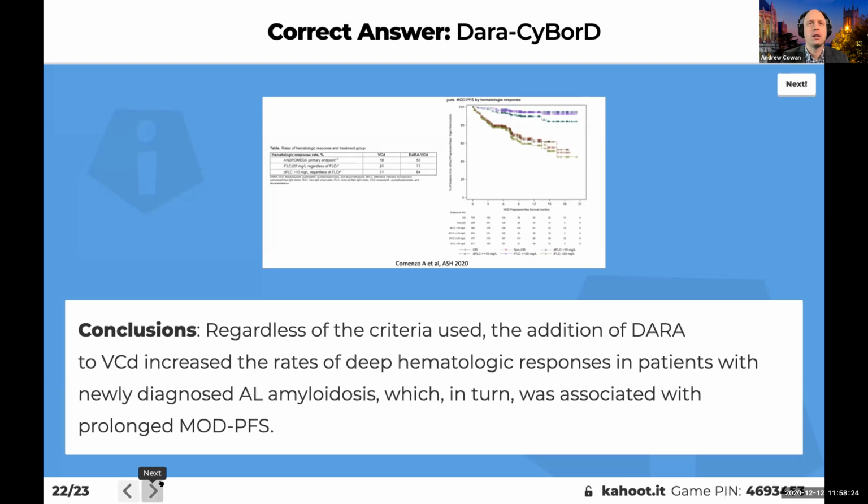What we saw in the ANDROMEDA study was improvement in MOD-PFS amongst the patients who were treated with Dara-VCD, but also very deep hematologic responses as shown here. And I'm sorry for the small size of this, but involved free light chain less than 20, or the difference in the free light chain less than 10, which are important parameters that are indicative of hematologic response and prognosis in AL amyloidosis. So Dara-VCD, I think this further cements evidence for use in newly diagnosed AL patients who are transplant eligible or not, frankly.